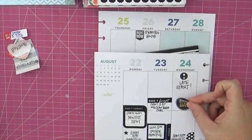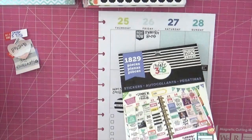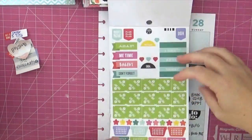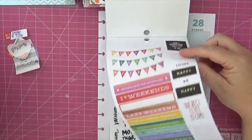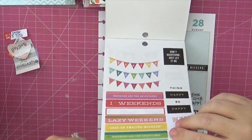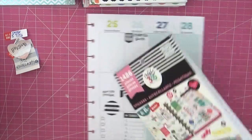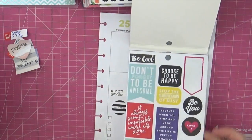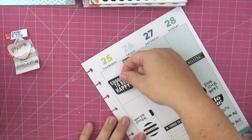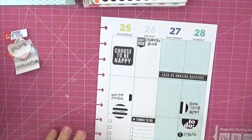So my brain normally works in the way that I need something that says next week, but you know what? Why not try something different? Why not open myself up to a brand new technique? Am I right? So I will use some other decorative little pieces throughout, and like this Choose to be Happy sticker, I'm going to go ahead and just put it right there on Thursday morning.